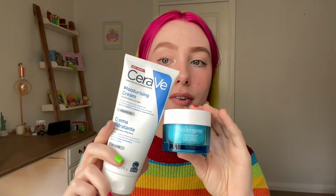The first product that I use is the Neutrogena Hydro Boost Gel-Cream, the fragrance-free one. It has to be the fragrance-free one. Every single thing in my skincare routine is fragrance-free, by the way, because fragrance is the devil for my skin. So I use this first, and then I put CeraVe Moisturising Cream, which is just like a general cream.